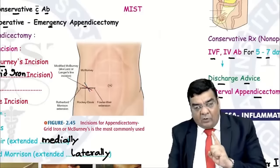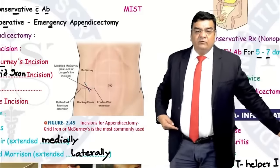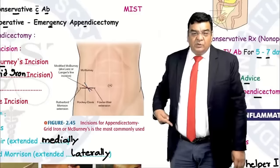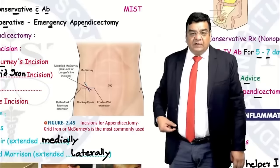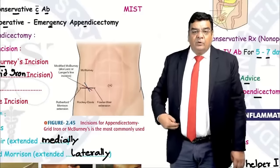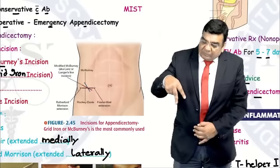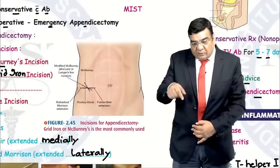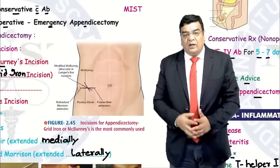We do not cut the muscles in gridiron incision. Okay? So how do we do appendicectomy in these cases, beta? In gridiron incision, we make an incision centered over McBurney's point. We cut the skin, subcutaneous tissue, external oblique aponeurosis. Then we encounter the muscles, the internal oblique and the transversus abdominis. We take an artery forceps and put it between the internal oblique and the transversus abdominis muscle fibers, and we just split those muscle fibers, beta. Then we see the peritoneum, we pinch and cut the peritoneum and enter the peritoneal cavity, right? And then try to deliver the appendix out and do an appendicectomy.